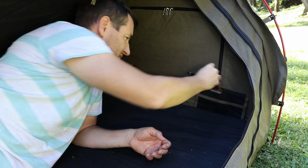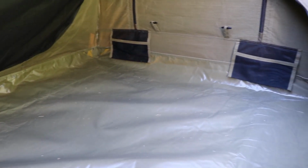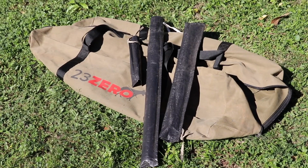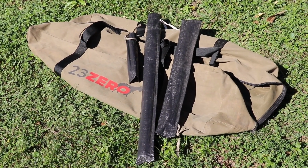With 2 pockets at each end to stash your phone and keys at night, it also has super fine insect mesh for keeping the nasties out. Not to mention the heavy duty PVC bucket floor. And to keep you off the ground, a 50mm high density foam mattress. Not to forget the poles and pegs get their own good quality bags to keep it all tidy.